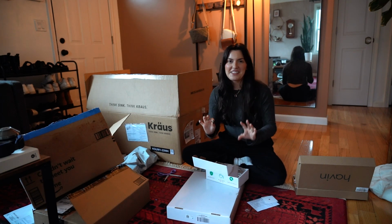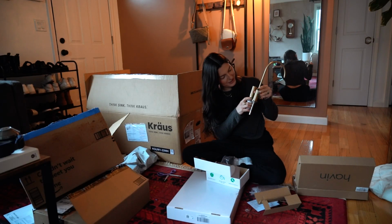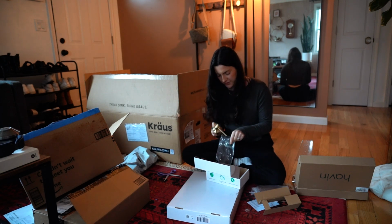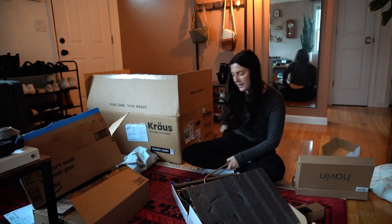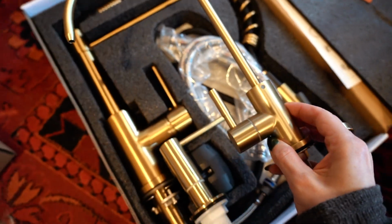Okay. This is the soap dispenser. Oh, wait. It matches so good. That's literally perfect. No notes. If this one matches everything else. Oh, I need a flashlight. Let's make sure. Oh yeah, those are pretty dang close. Close enough.